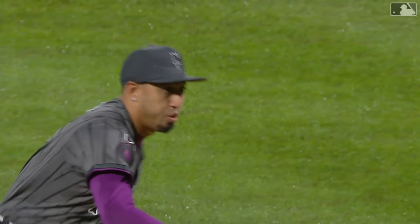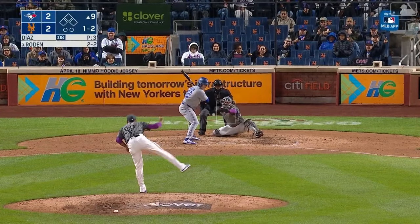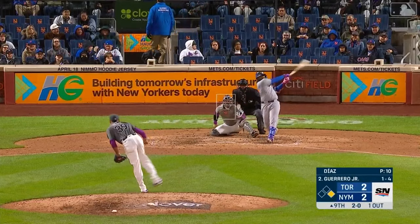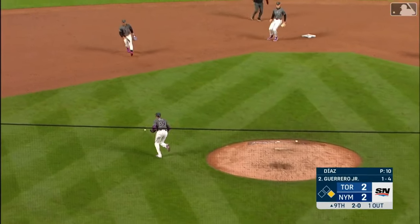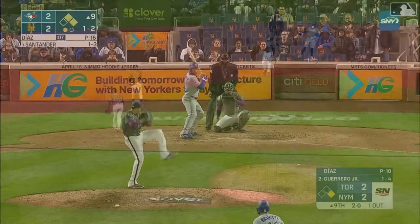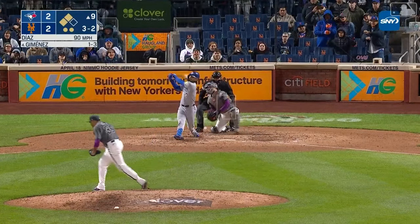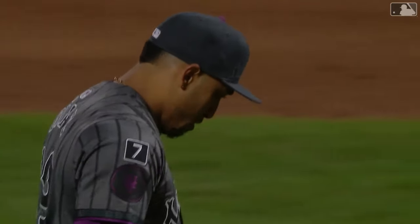Tie game, ninth inning. Edwin Diaz came into a tie game on Wednesday against the Marlins and threw a scoreless inning with some help from Luis Torrens. And Rodden takes a fastball on the inside corner, strike 3 call. Shot back to the mound, off the glove of Diaz, and everybody is safe. Santander down on strikes. Struck him out. Got him with a slider. Diaz bends but does not break.